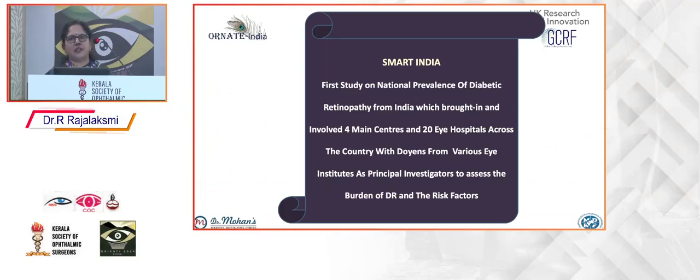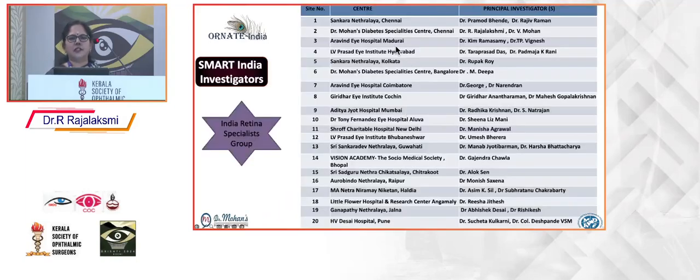So this possibly is the first study. There has been the S&DREAM study, there has been the KSOS study, but this is the first study on national prevalence of diabetic retinopathy, which involved 4 main centers, 20 hospitals across India, with doyens from each and every center who participated as principal investigators to assess the burden of diabetic retinopathy. It is not easy without the cooperation from all these people who have their own patients practice to get involved in such a major study with such a large sample size across the country. You can see the names of all the big people who have been involved in this study, and this also led on to the India Retina Specialist Group, which also got involved in doing more studies over the course of time.